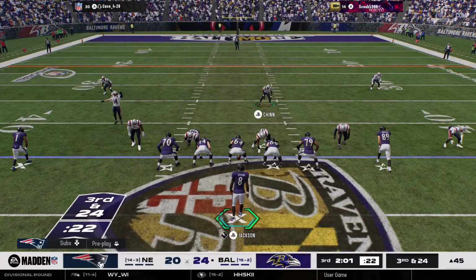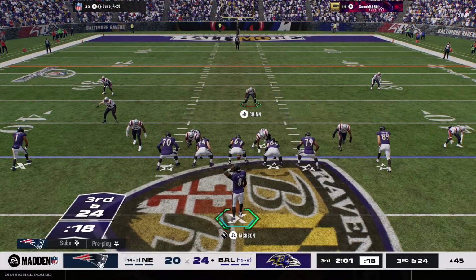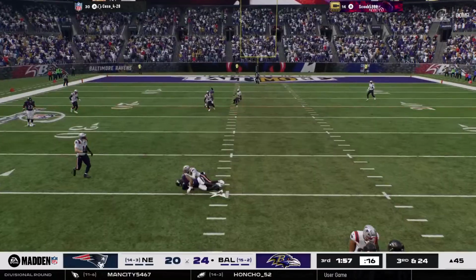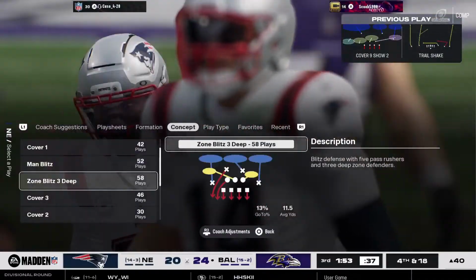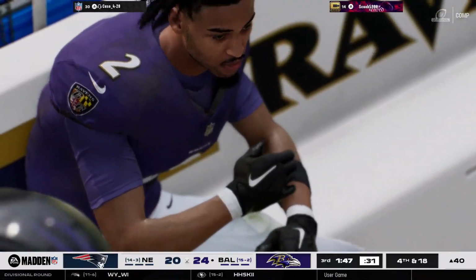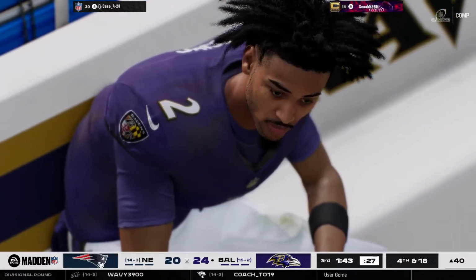Throwing from the gun. Cut by Collins on the slant. And he's able to reach the 40 on that play. You know, I like the completion. You never turn down a completion. That's just not the right throw to make in that spot to move the chains.